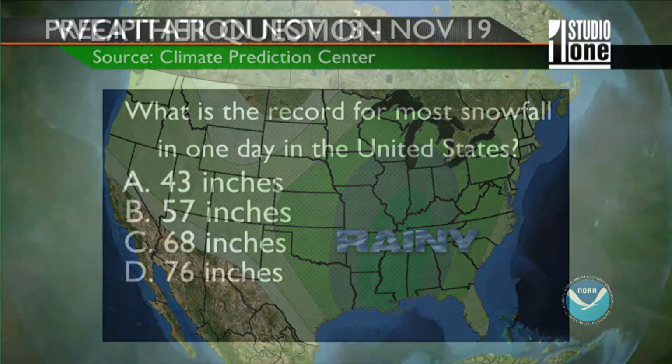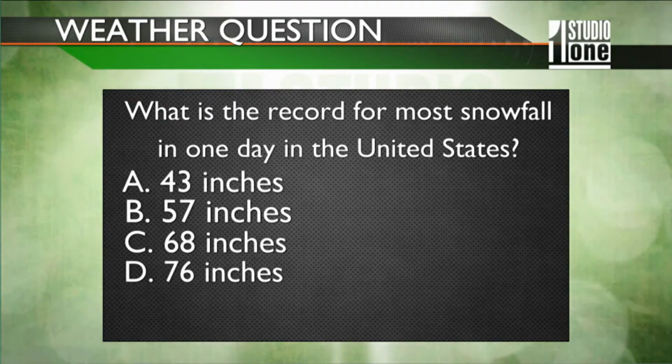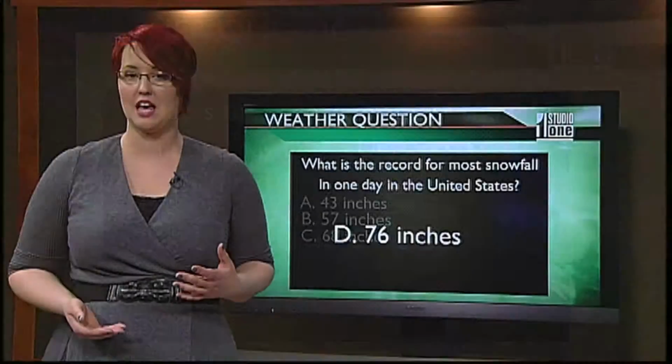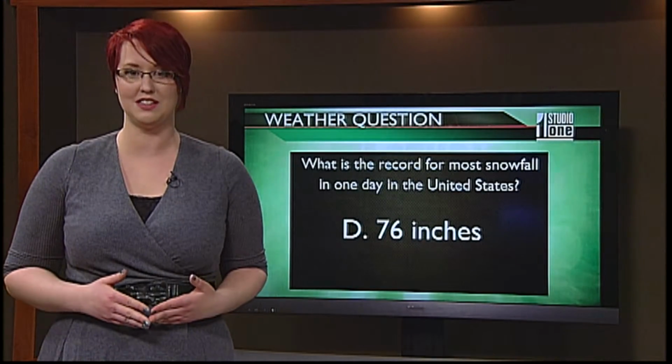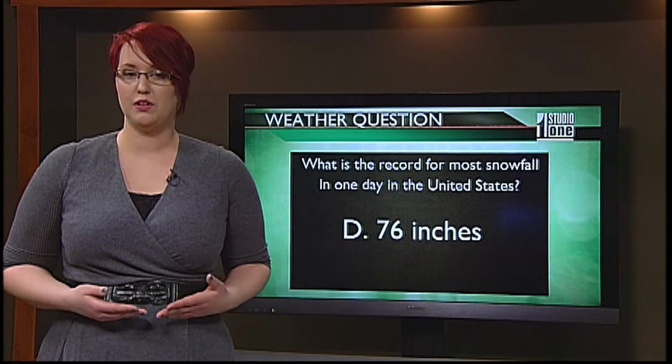And that brings us back to our weather question of the week. What is the record for most snowfall in one day in the United States? That is actually 76 inches. This happened between April 14th and 15th in 1921 in Silver Lake, Colorado. And the storm lasted a little over 32 hours. And Morgan, in that 32-hour time frame, it dropped about 95 inches of snow.